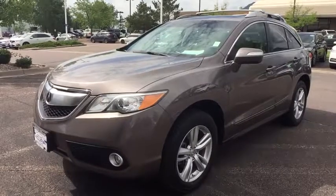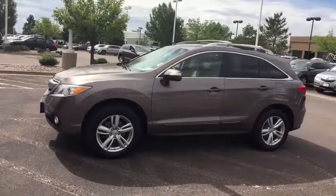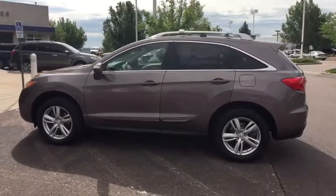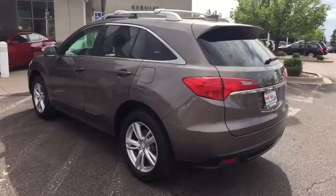Looking for the right vehicle? Check out 2013 Acura RDX. Viewed as Acura's answer to BMW's sporty X3, the RDX offers stylish interior, plenty of sport, and a nice amount of utility. This vehicle has less than 70,000 miles.